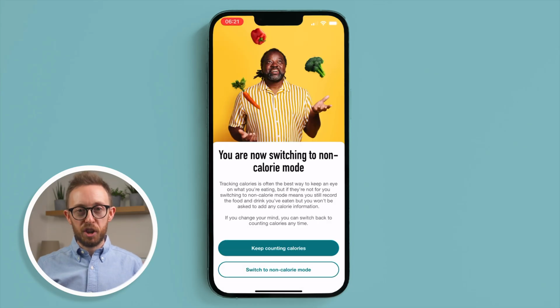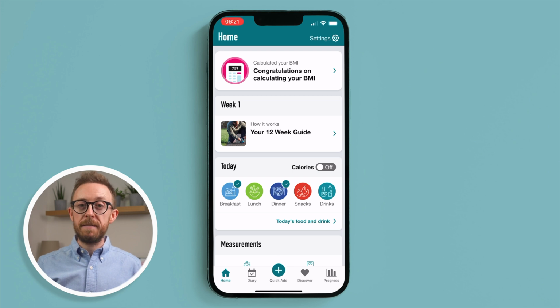After using the app for a couple of days, I found you can set it to use a non-caloric approach. This removes any of the food search functions when tracking your diet. It simply asks you to write down what foods you have eaten without any information about portion size. In my clinics, I frequently speak to people who find calorie counting can lead to unhealthy or obsessive behaviours, so I really appreciated this feature.